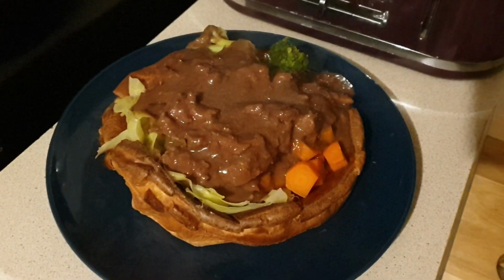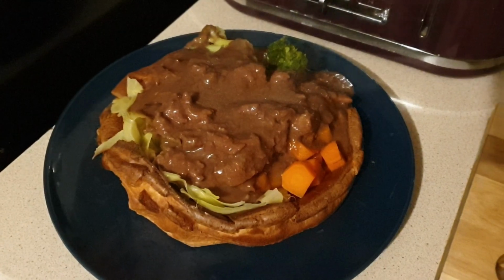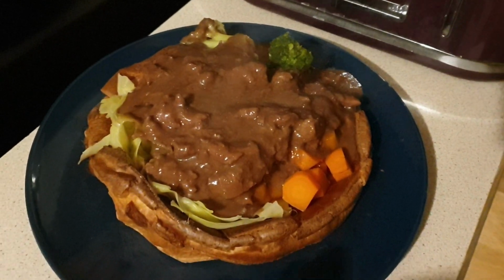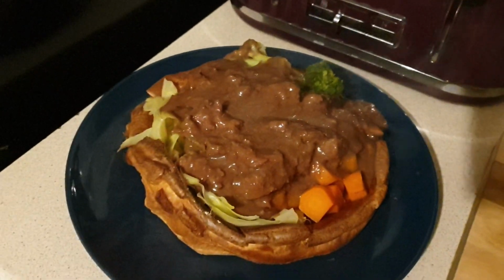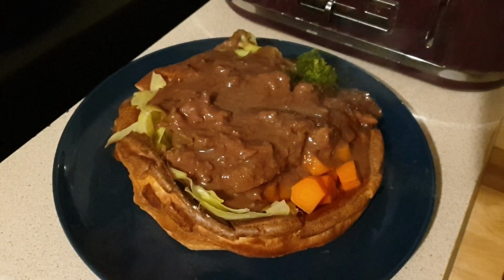Ali says it's amazing. In fact, Ali's literally finished his already, and I only gave it to him a few minutes ago. But on my one, sorry I haven't even told you that, I've not got any potatoes. I've got carrots, cabbage and broccoli all under my sin-free stew. So plenty of speed, and it's 5 cents for the Yorkshire pudding because I didn't use any oil.